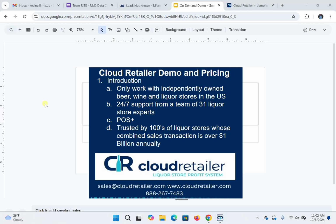In fact, beer, wine, and liquor stores using the Cloud Retailer Liquor Store Profit System see a demonstrated increase in gross sales and profit, as well as a decrease in expenses. Generally about 3 to 5% is what most liquor stores are reporting to us. And Cloud Retailer Liquor Store Profit System is trusted by hundreds of liquor stores. If you take all those liquor stores and add up their combined sales transactions, it is over $1 billion annually. So no small potatoes here.